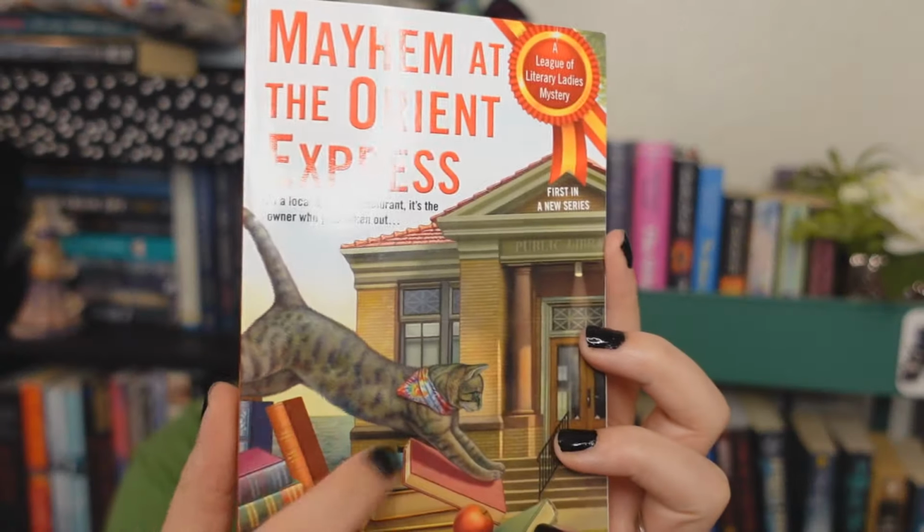And then I love the idea that we have this adorable cat here, which I'm assuming is the hippie cat lover's cat. I love the fact that it's a literary ladies book club, so I feel like there could be a lot of cool settings for this, and I've just heard such great things about this. I can't wait to read it.